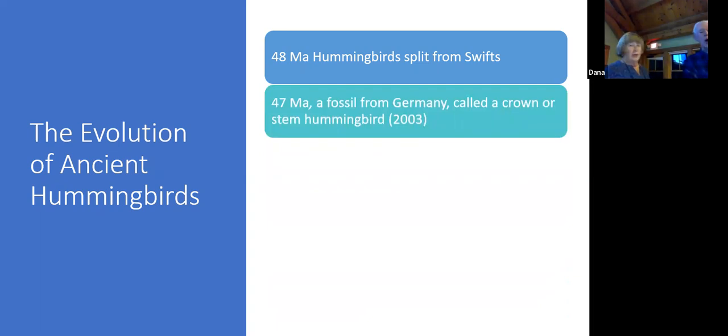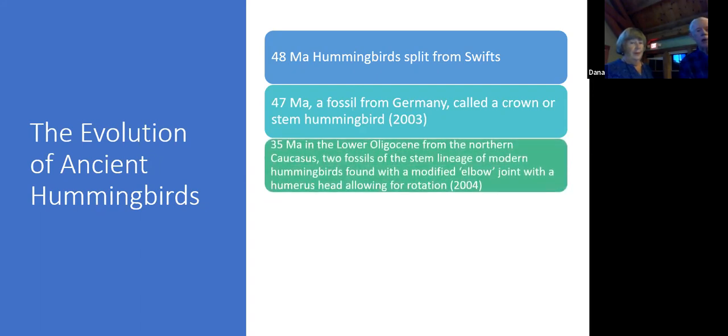47 million years ago, the first fossil was found in Germany. Can you imagine a fossil of a hummingbird? It existed that long in a rock? Well, they did. And they called these very early ones that look something like our present ones, but quite different. Little different bills, little different wing shapes and all of that. But 47 million years ago in Germany was the first fossil that's ever been found.